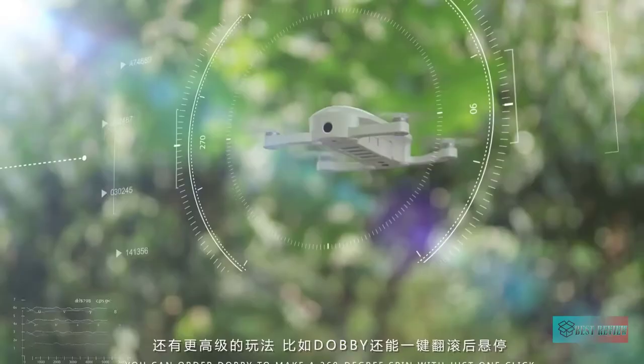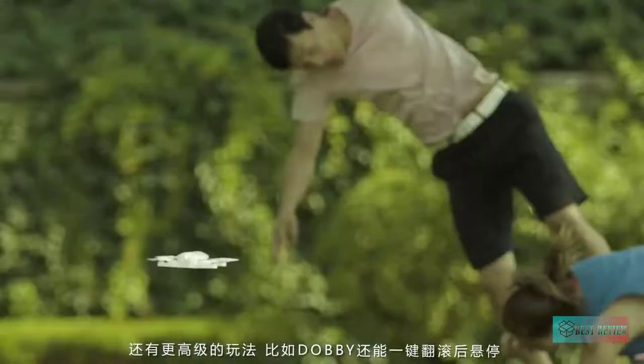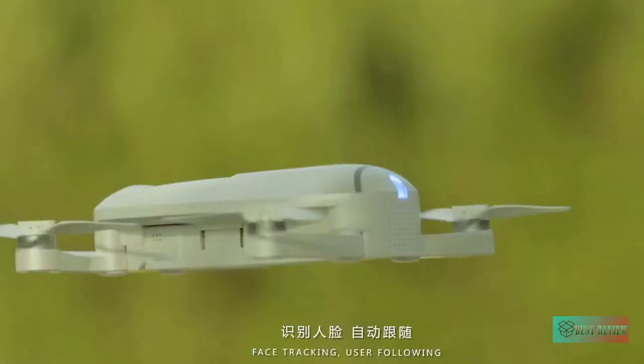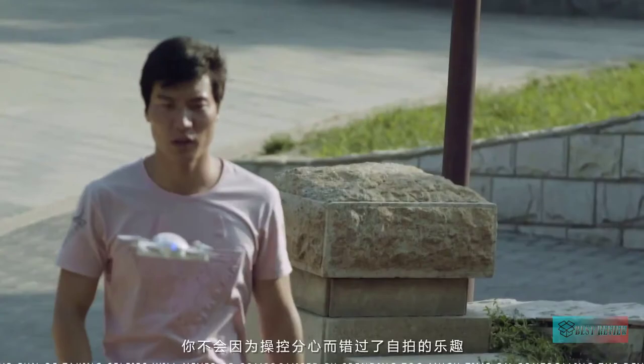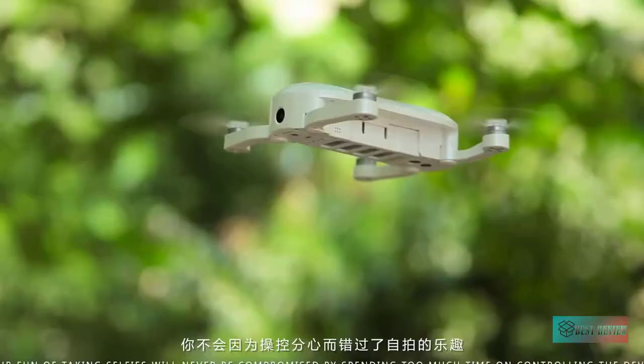And for advanced users, you can order Dobby to make a 360-degree spin with just one click. Face tracking, user following. Look at how smart Dobby is. Your fun of taking selfies will never be compromised by spending too much time on controlling the device.